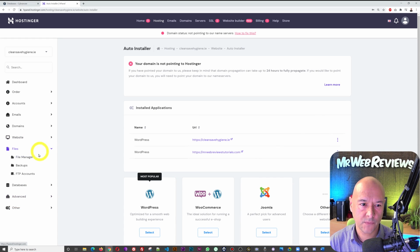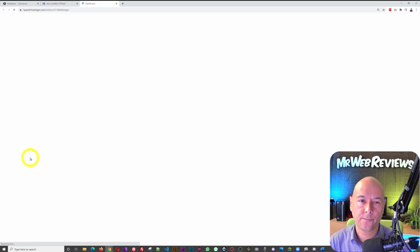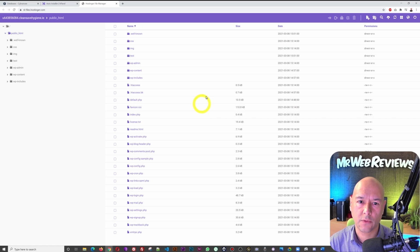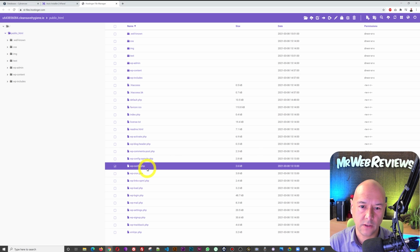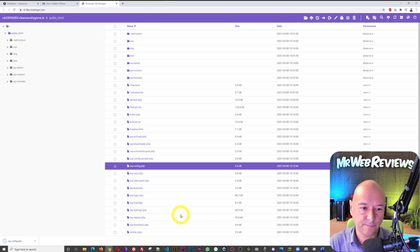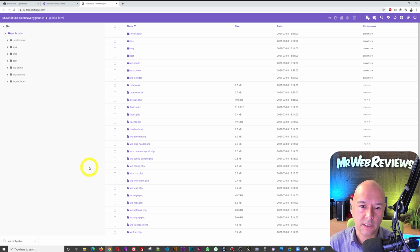So we click on Files and then File Manager. There you go. So this is our public HTML folder. So we double click on this, and this is the content of our new WordPress installation. So the first thing we're going to do is to copy this file here, download it, the wp-config.php file. And for this, we're going to click on that, and then we go into download. Download is this one here. There you go. And then we download that onto our hard drive. Save. There you go. That's that.